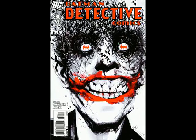Bottom line, you've got to check this out. If you like Batman, you have to check this out. Trust me when I say that this book will probably exceed your expectations.